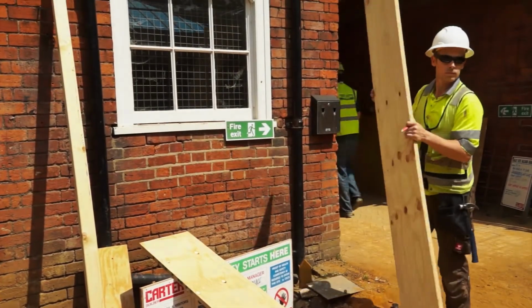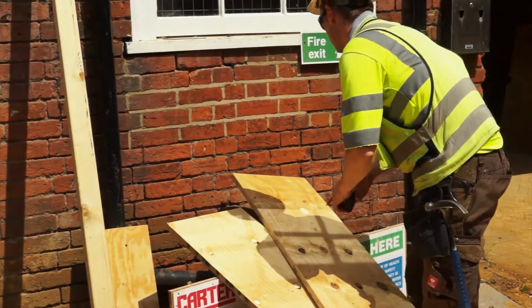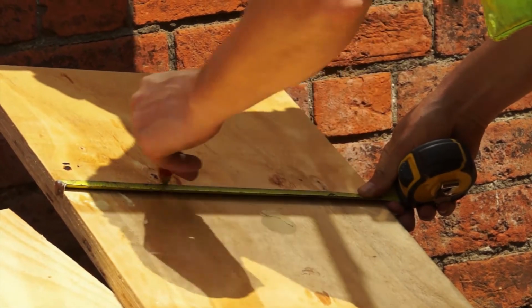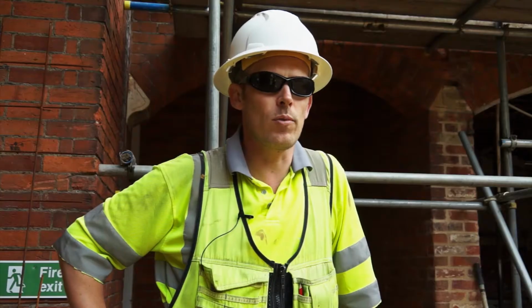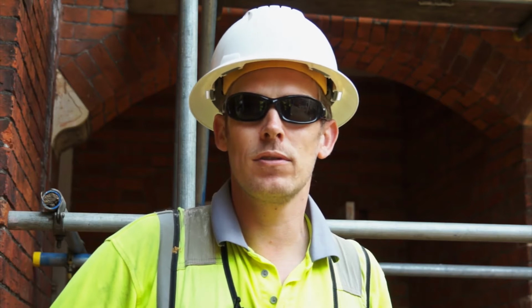I'm Leon and I'm a carpenter, and I'm working on the toilet block currently, ready for the new green roof to go on. We're also starting cladding over the next couple of weeks, which is timber cladding, ready for covering up all the block work. Then we're looking to get completed for the summer holidays before the kids come out of school.